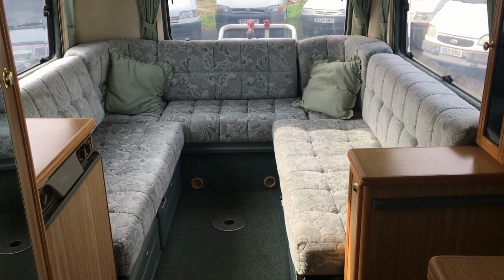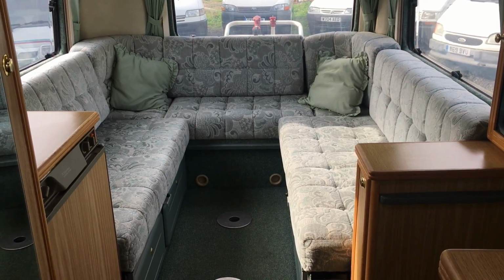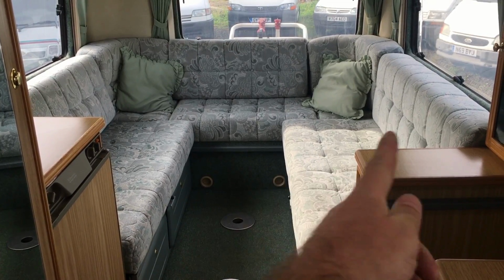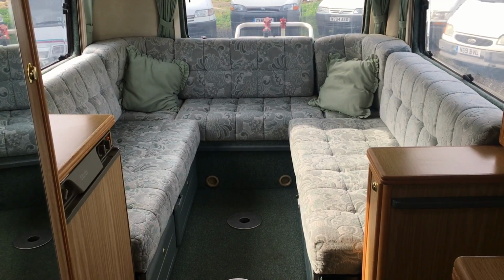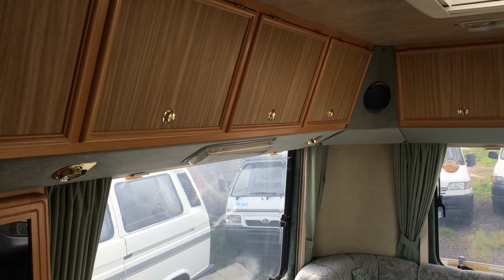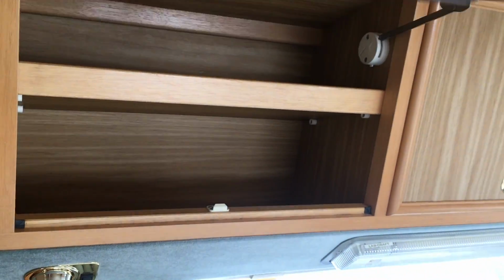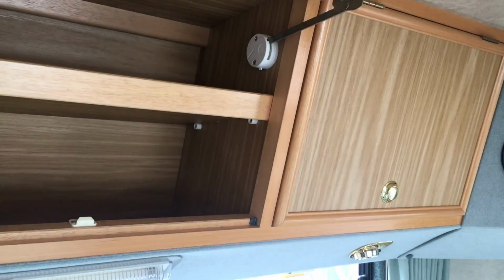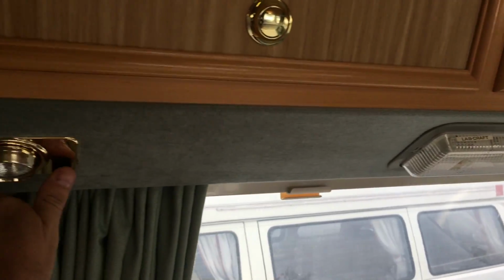A lot of people just set this bed up all the time and just go out and leave it set up as a fixed bed, but obviously very quick action. So lever on this side, lever on that side, and it'll just slide into the centre, and the back cushions will form the rear of the cushions for the bed. But yeah, this is just magnificent when you consider this is 20 years old. Typical Autosleeper, legendary quality. Sorry for the pun there, did you hear what I said? And everything works as good as the day it was born.